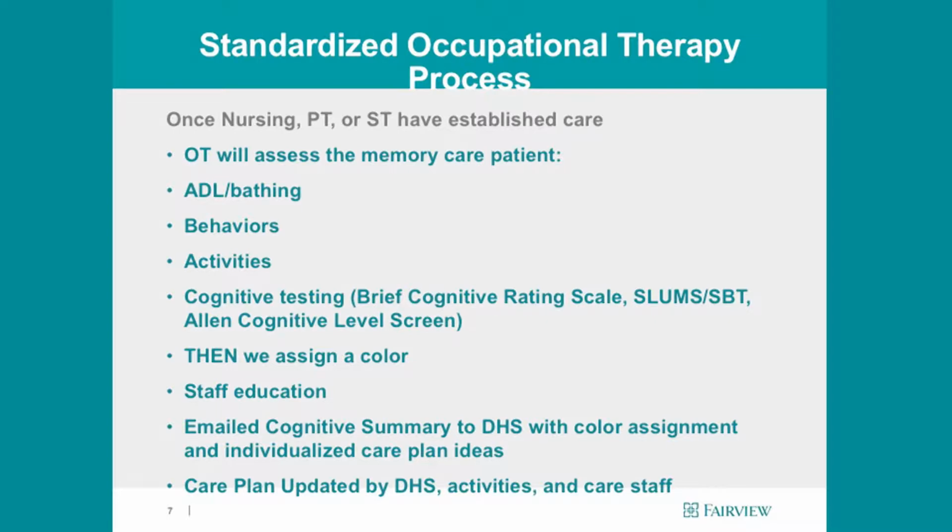I want to know what behaviors the staff are struggling with. I want to know what activities they like to do. So I do some activity trialing. I do the cognitive testing. There are different ways to get to that global deterioration scale.